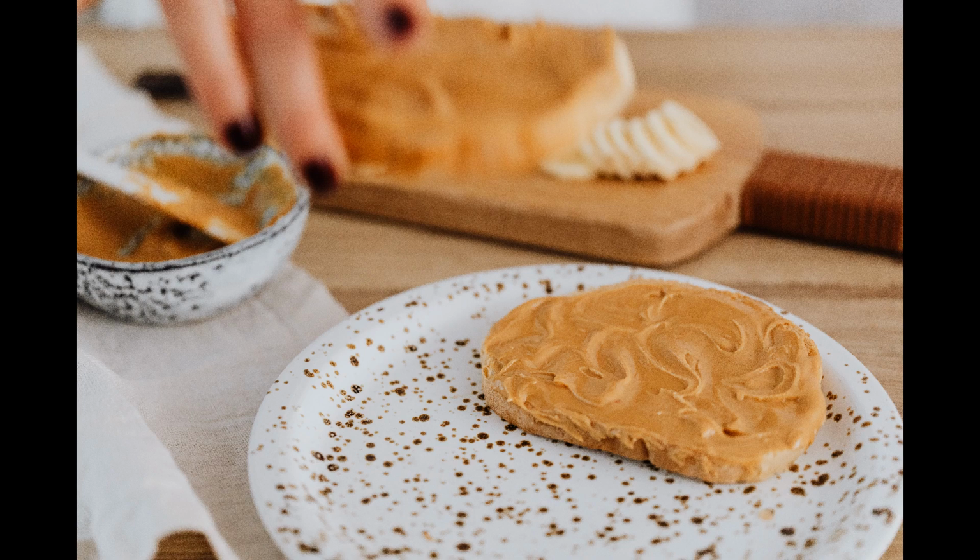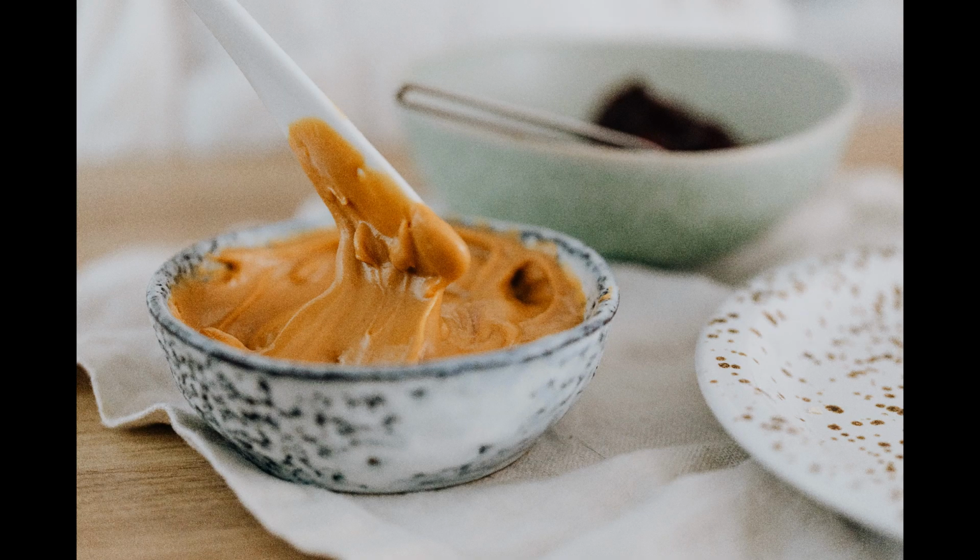Energy balls. Peanut butter can be used as a binding agent in energy balls, which are a popular snack for athletes and health enthusiasts. Overall, peanut butter's versatility makes it a popular ingredient in many different types of cuisine, from sweet to savory. Its rich, nutty flavor and smooth texture make it a favorite among many people, and it can be used in a variety of ways to add flavor, texture, and nutrition to meals and snacks.